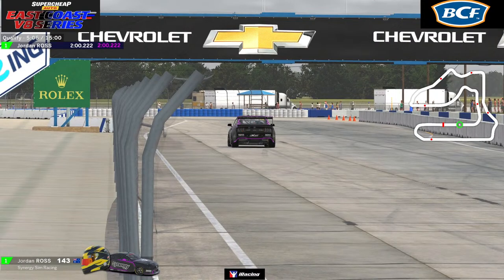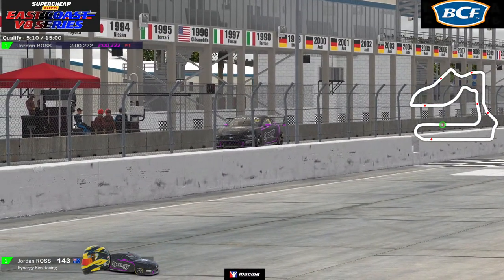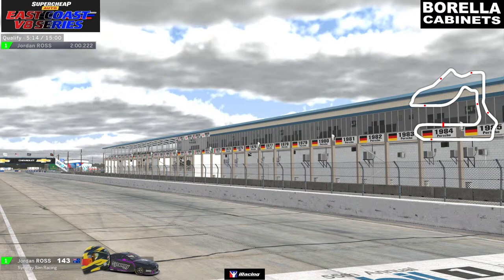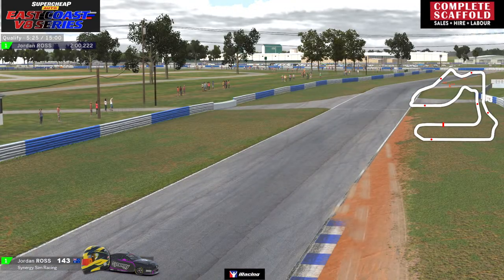So, not sure what's going on at the moment. We haven't got many other cars on track, so we'll wait and see what is happening here. Might have been a server issue. We might just come back in 1 second.